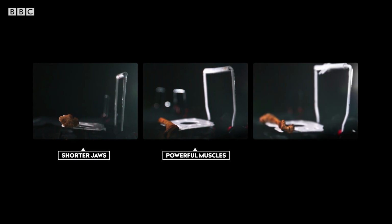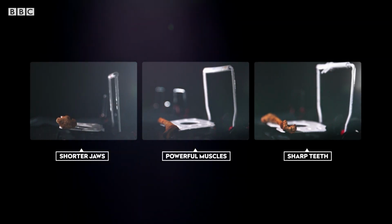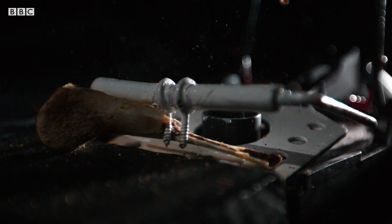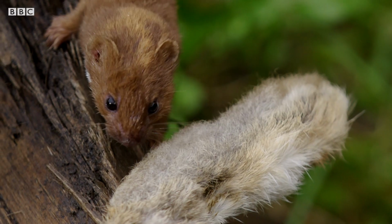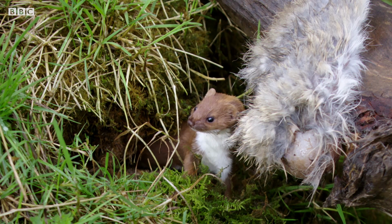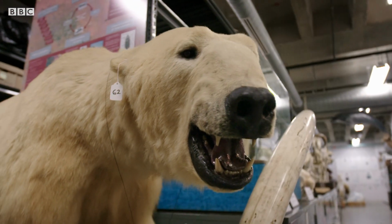Combining all 3 parts, the shorter jaws creating better leverage, the larger springs representing more powerful muscles, and the sharp teeth to really concentrate all of that force, this really creates the ultimate bite. Adam's research now reveals that the weasel's bite, pound for pound, is stronger than a lion, a tiger, a hyena, or any of the bears.